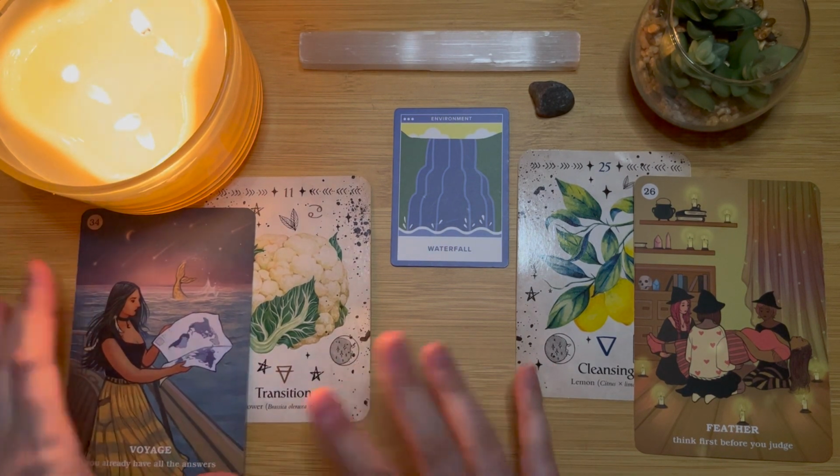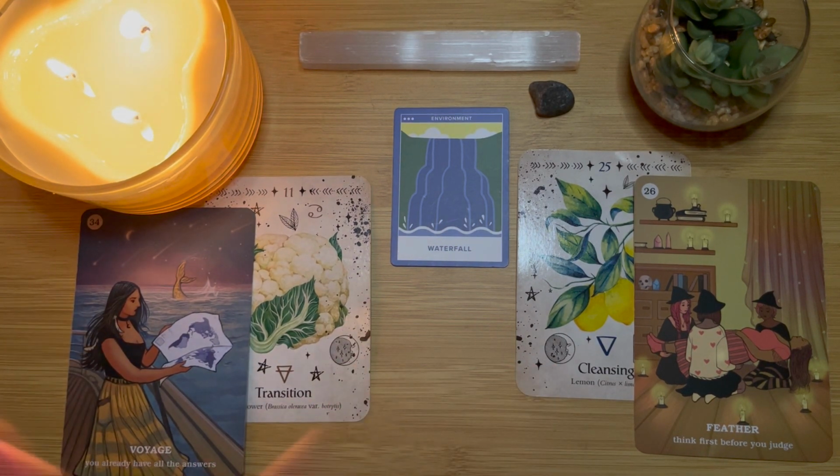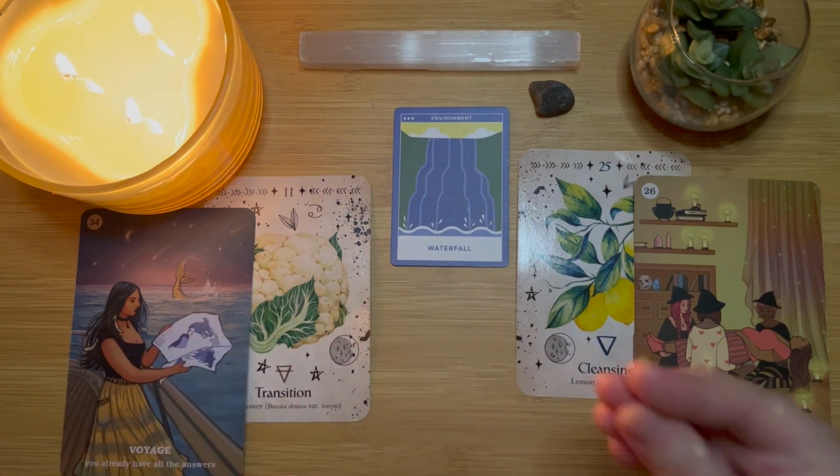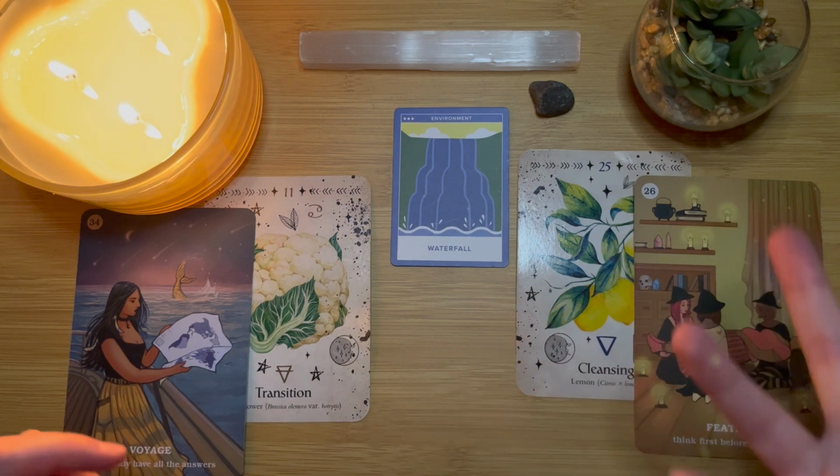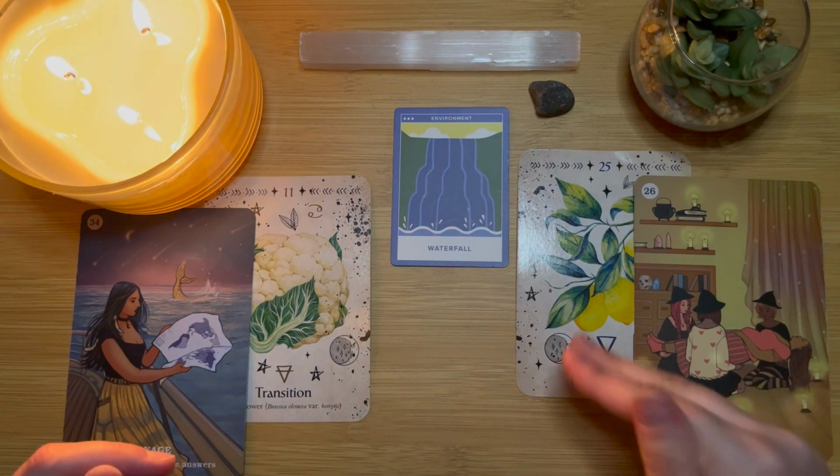I think that you moved recently, right? Or you're going to be moving. There's some sort of transition happening, and I think it stresses you out. I think you've moved already, though. I'm getting the sense that you moved, and it's a new, fresh place, right? And they want you to cleanse the house, cleanse the space, whatever, the apartment, you know, cleanse it.